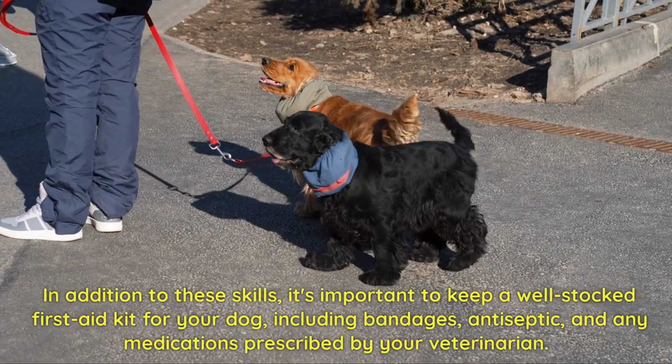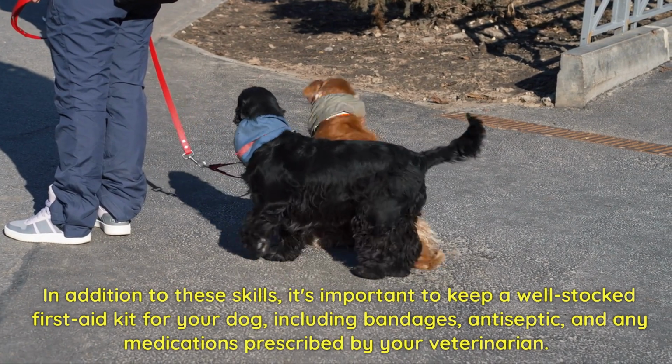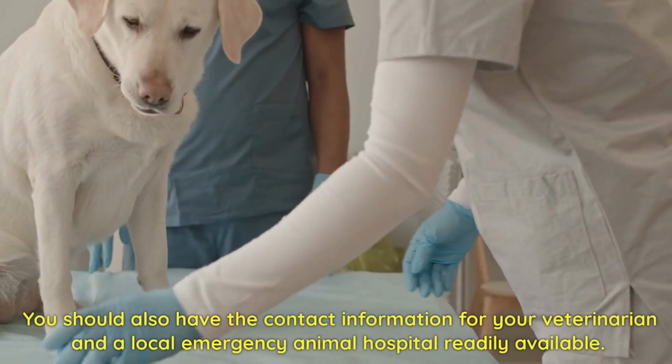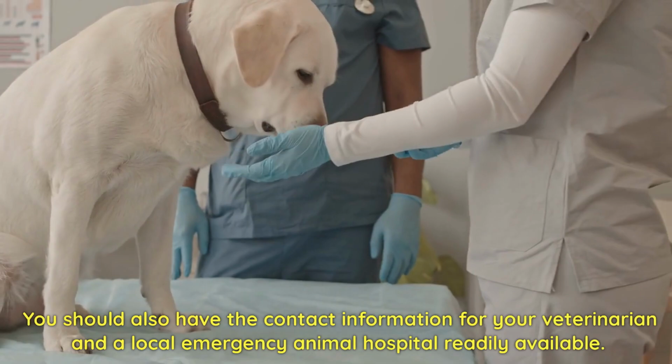In addition to these skills, it's important to keep a well-stocked first aid kit for your dog, including bandages, antiseptic, and any medications prescribed by your veterinarian. You should also have the contact information for your veterinarian and a local emergency animal hospital readily available.